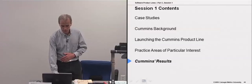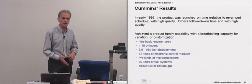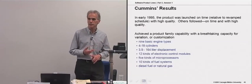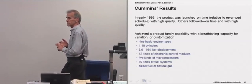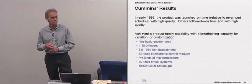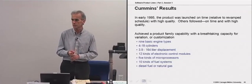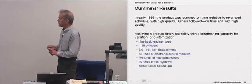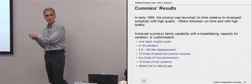So what have they achieved from all of this? Temple came in in '93, put a halt to the projects in '94, got a first product out the door in 1995, and then followed with the other products from then. So a schedule slip of about a year for at least the first customer. And this is the kind of variation that they are able to handle, or at least that they were.